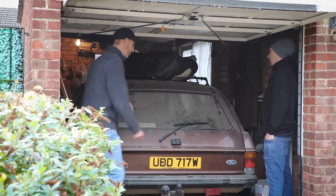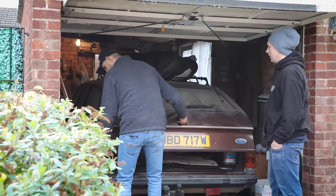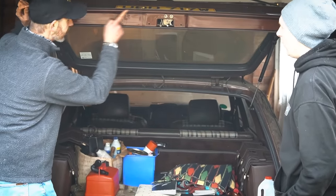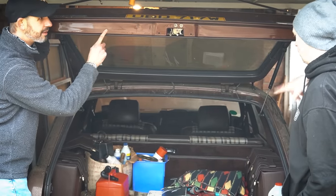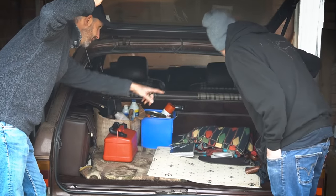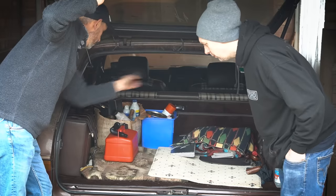But of course, I've got to show you the luggage. Now look at the condition of the tailgate. Wow. Oh, it's clean. That just gives you an idea of what it's drawn to this luggage, to be honest. So one of the features of the Chasseur is it came with a tailored luggage set which fitted there and there, so a four piece.